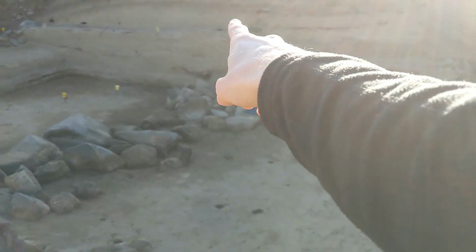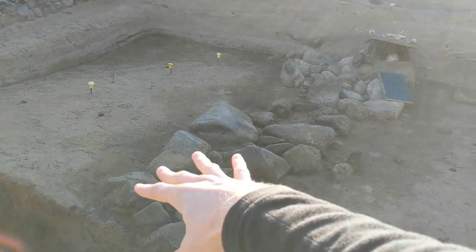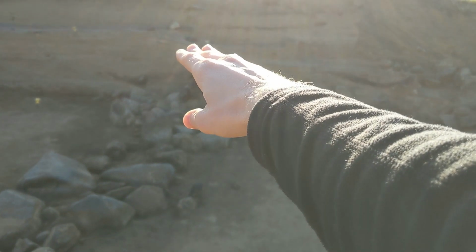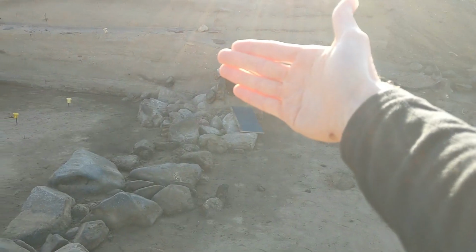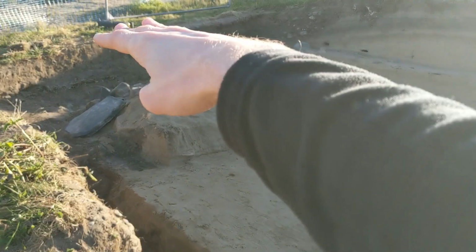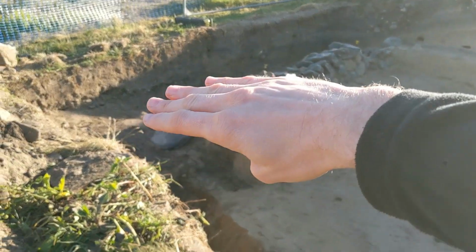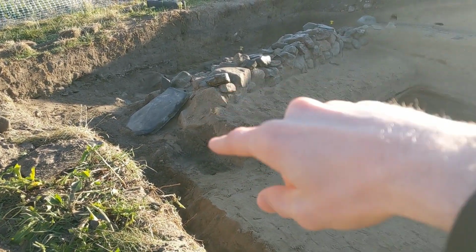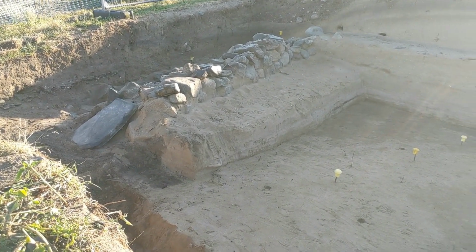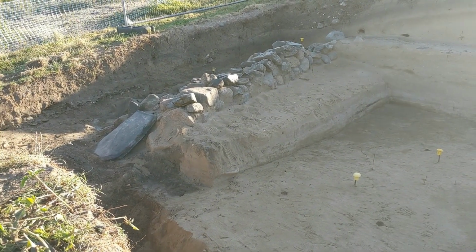And so if we carry on here, we can see that there are other features coming to light as well. So we can see some more cists. We can also see some sort of features coming to light here. And we can see some human remains there where someone's been buried. And we can also see again towards the other side of the site that surrounding wall here. So it's just nice that what's coming to light is actually corroborating with the reconstruction that we created.